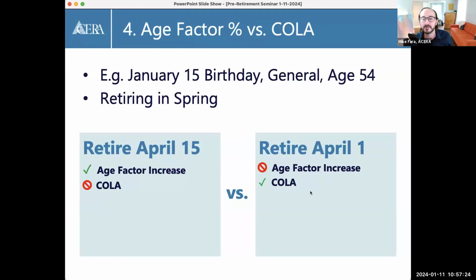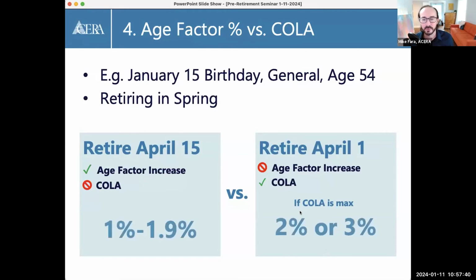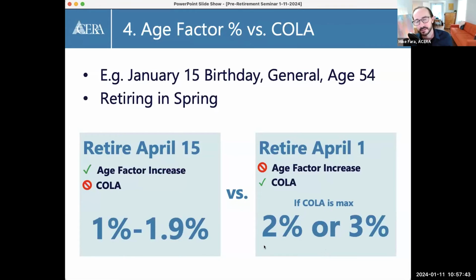What you do is you look at whatever the cost of living increase is going to be that year, and we always know it in early February. We don't know it yet, we're at January 11th. We're going to know it in early February. We post that on our website. If the cost of living increase is the maximum, you would go with the cost of living increase because you're going to get a 2% increase or a 3% increase versus the 1 to 1.9% increase you would have gotten had you retired on April 15th.